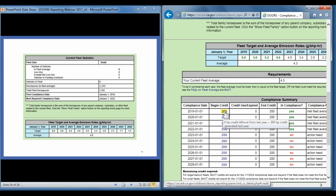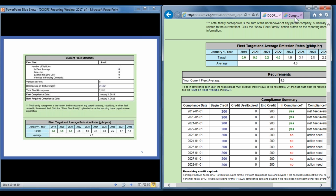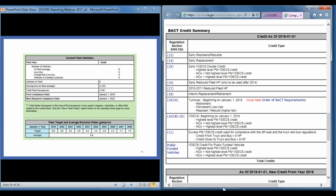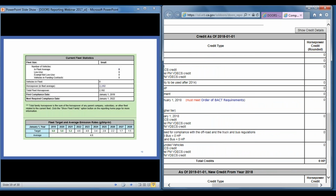But you can see that you began earning credit. If you actually click on this, it'll show you what the credit was for. So I'm going to open this in a new tab and show you how it does that. It brings you to that detail page that I was showing you earlier, and it shows you what vehicle earned that credit. So this is really helpful. I'm going to make this big again.